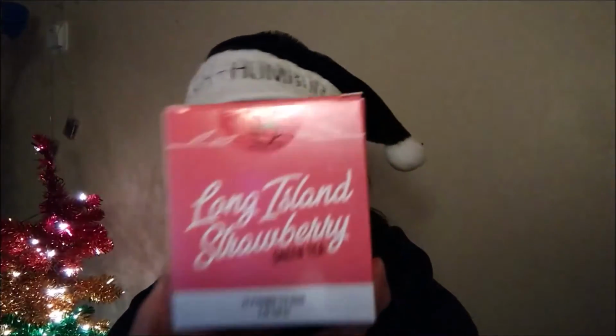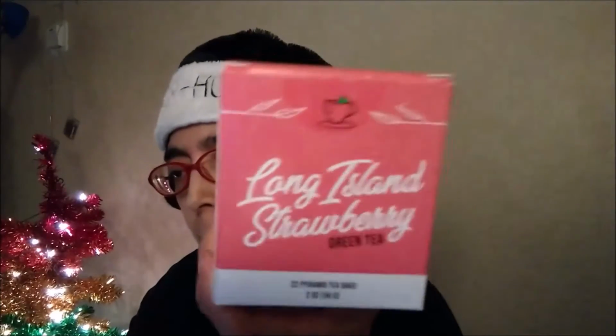So next is the Long Island Strawberry. And I'm not going to open all the boxes because all the boxes look the same, just the packaging of the box is different. So this was very aromatic, but not overpowering with the strawberry.